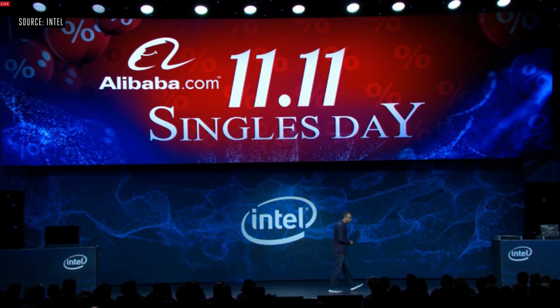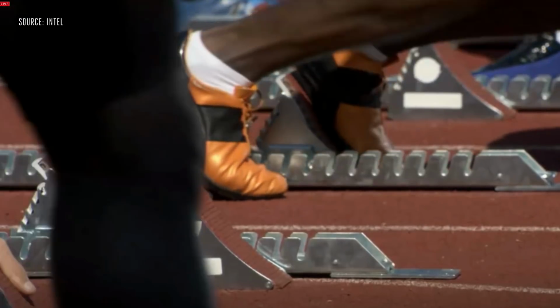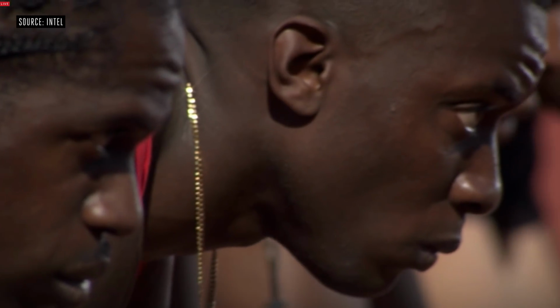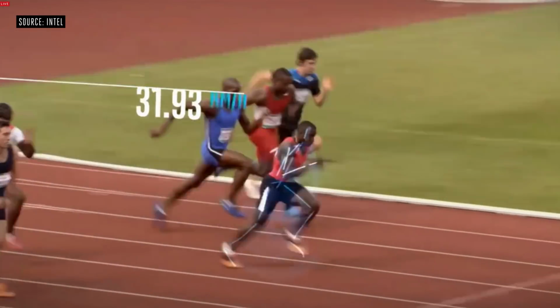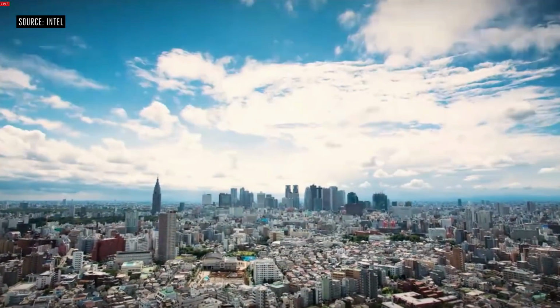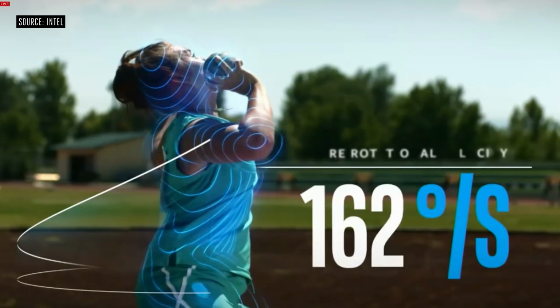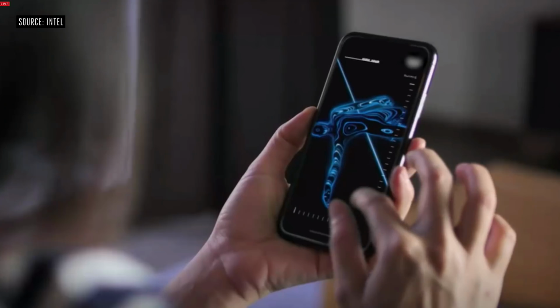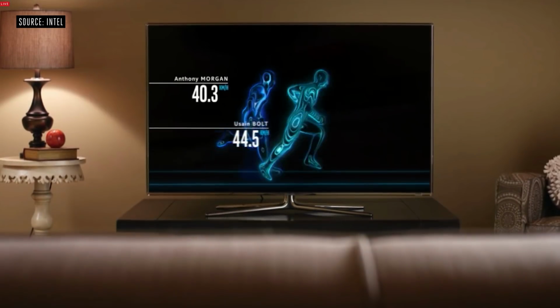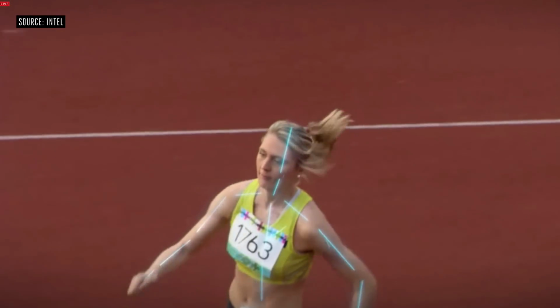Alibaba and Intel are both worldwide partners of the Olympics, and I'm happy to announce our next collaboration that will take us there. Alibaba Cloud and Intel will deliver the first ever AI-powered 3D athlete tracking during the 2020 Olympic Games in Tokyo. This groundbreaking technology will provide fans with more compelling insights into how world-class athletes perform and compare to one another. We are very proud to work with Intel to reimagine the future of the Olympics.